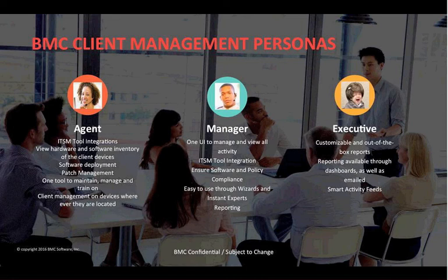The manager then is really looking for that one UI to manage and view all activity, right? To be able to see where the systems are. Are they patched? What are the ones that aren't patched? What's being done with them? To be able to look at compliance, to be able to make sure that the software is being installed and used correctly. That we're not overspending on software.